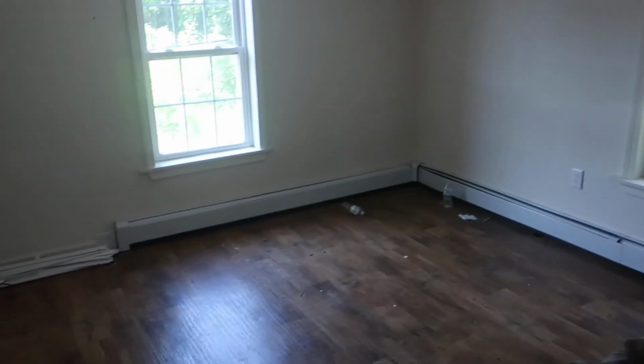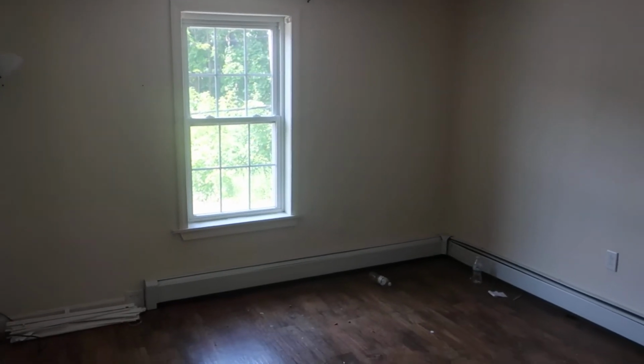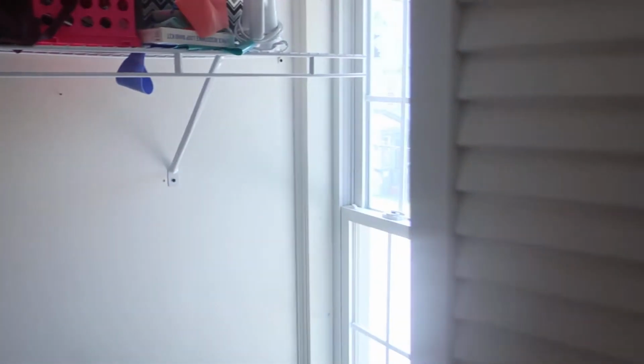This bedroom has got a few things left in it. The other one's pretty much empty, but this is the slightly bigger. This is big enough to do a king-size bed. I don't think we've ever had a tenant who had a king-size bed, but it does have 2 closets. So it's got a little closet over here, maybe a standard size closet, but then it's got a closet over here as well. So that's kind of nice.